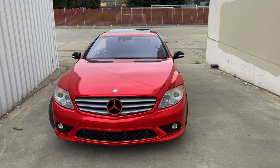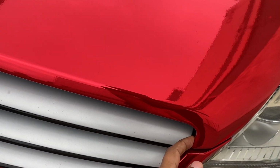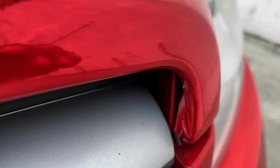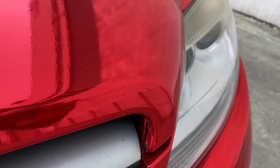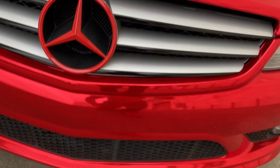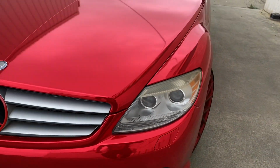The chrome doesn't want to stick. It's so thick. Just look at that, all the seams. A lot of the seams are gonna come up. And this is not from the installer. This is just from after time. You know, it's hot right here. It's heated. Every place that looks like it can turn or it got some heat by it, it wants to come up.